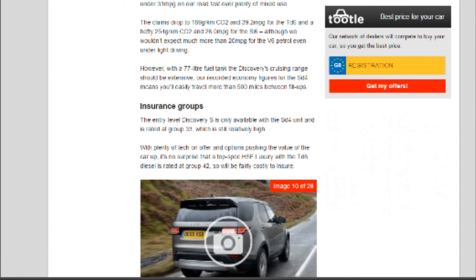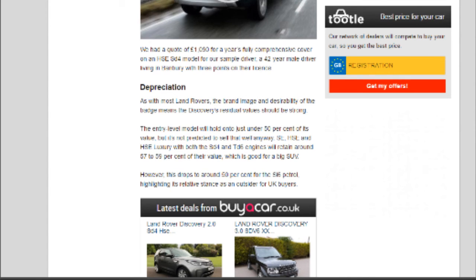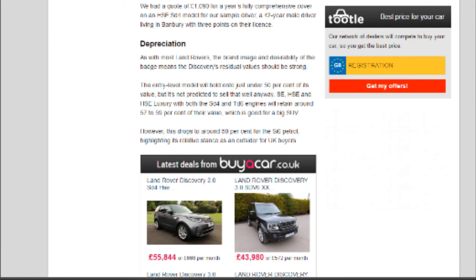Depreciation. As with most Land Rovers, the brand image and desirability of the badge means the Discovery's residual values should be strong. The entry-level model will hold on to just under 50% of its value, but it's not predicted to sell that well anyway. SE, HSE, and HSE Luxury with both the SD4 and TD6 engines will retain around 57 to 59% of their value, which is good for a big SUV. However, this drops to around 50% for the Si6 petrol, highlighting its relative stance as an outsider for UK buyers.